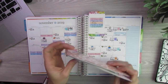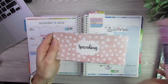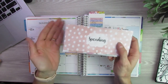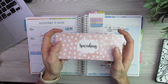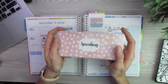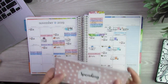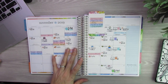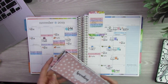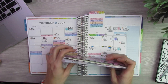So I have 3 cash envelopes for my expenses. I have gas, I have groceries, and I have spending. Now, gas and groceries are pretty self-explanatory. Spending, I can use it on whatever I want. If I want to go out to eat, if I want to get a new band for my Apple Watch, if I wanted to buy stickers for my planner, new pens, anything like that. Anything that is something like that personal, I use my spending cash envelope for.